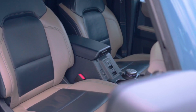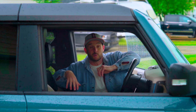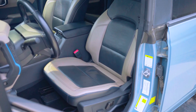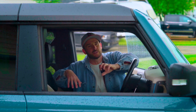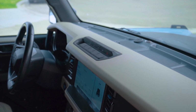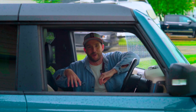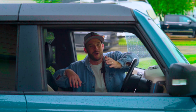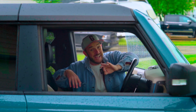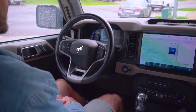Even though I don't think the seats are as nice as the Jeep Wrangler, the Bronco was the first one to come out with power seats, which was better than the Jeep Wrangler. And even things like the location of the off-road switches is easier to find and easier to access in the Ford Bronco. So although the quality of the materials might have you wanting a little bit more, the design and the execution of this interior is amazing.